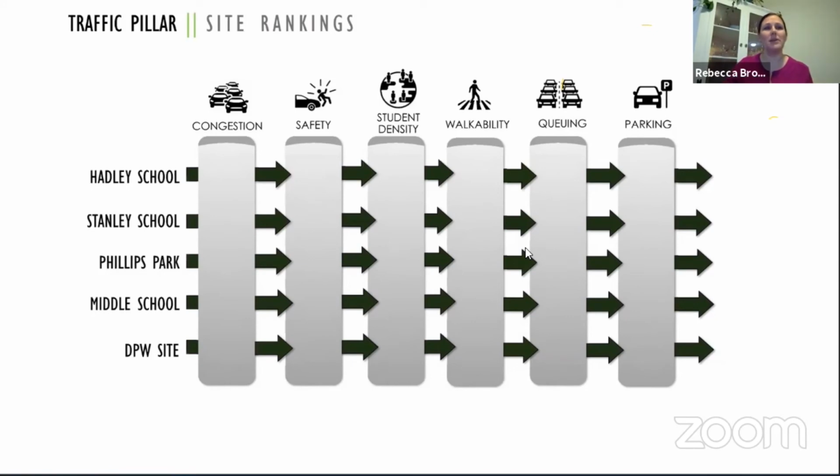And there were really 6 different categories that we looked at when we were evaluating the traffic: traffic congestion, safety, the student density, the walkability around each school, the queuing in terms of pickup and drop-off, queue storage areas, and parking. And I'll explain how each one of these is important as we go through each one of them.